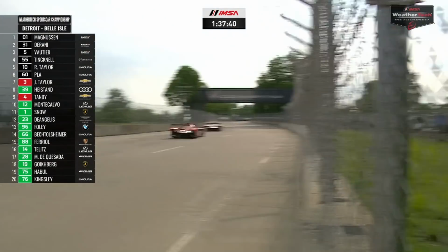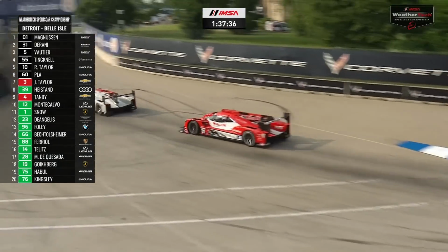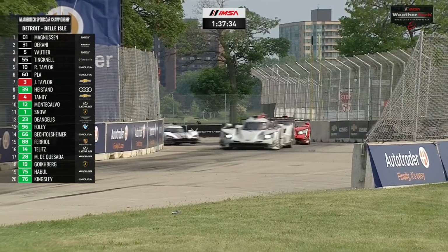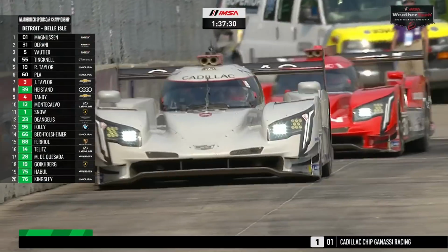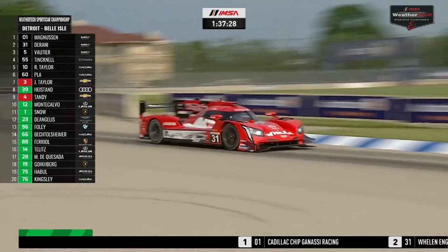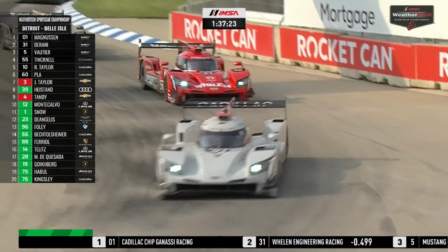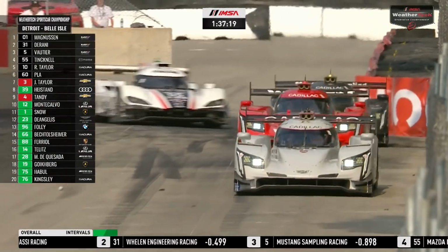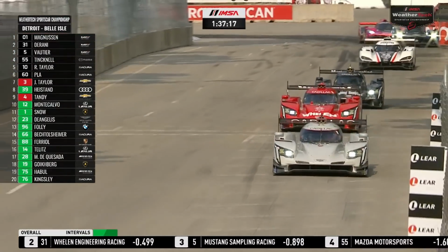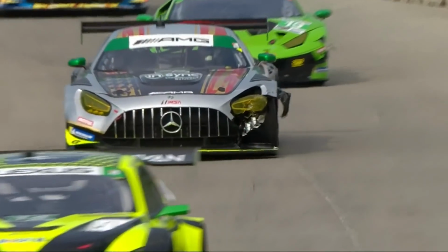Little bit of AMG on the track as they come out of turn 6 and down the long back straight towards 7, but I think Magnussen and Chip Ganassi will be very pleased with how those first couple of corners and indeed the first couple of laps have gone. Yeah, very much so. A bit of Cadillac teamwork, I think, there between those two. Pipo Derani touching right behind Kevin Magnussen. They've both got a jump on Harry Tincknell.